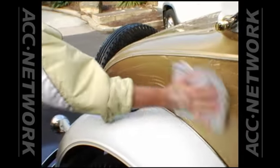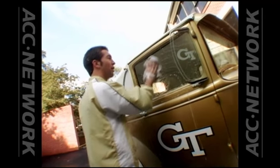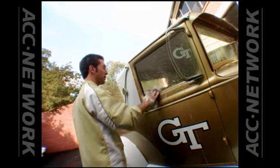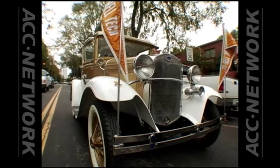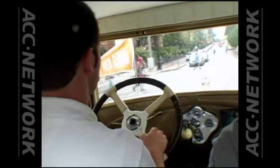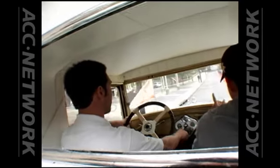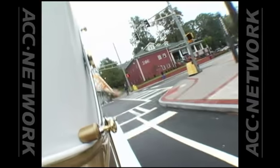It's a pretty humbling experience to know that you're driving around a car that's pretty much priceless on a daily basis. I can honestly say it's the most rewarding thing I've ever done. You know, for a 1930 Ford, it drives surprisingly well.